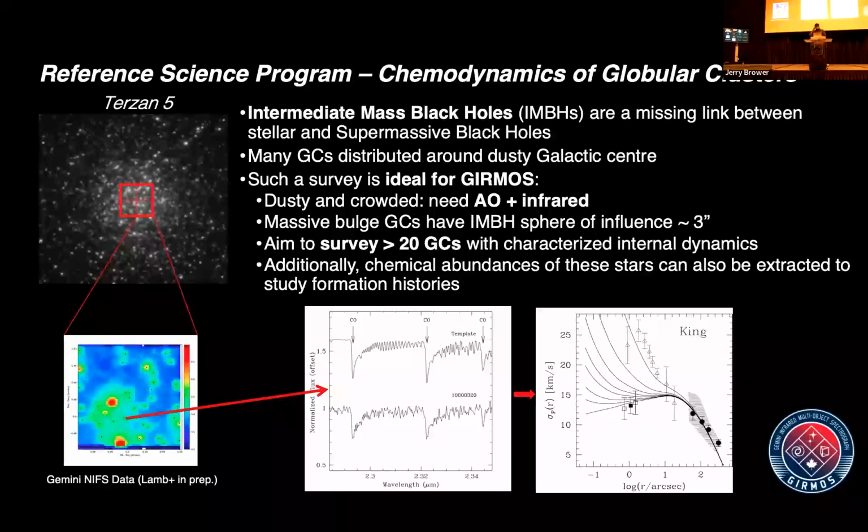The other reference science program that we want to target is something that's high angular resolution. The distant galaxy survey is moderate angular resolution. And this is to observe central regions of globular clusters and looking at the kinematics of the stars in these regions and trying to understand if there is any evidence for an intermediate mass black hole by looking at the kinematics of these stars. Now, a lot of this can be done with, say, MUSE in its narrow field AO mode, but there's a considerable number of globular clusters within the plane of the galaxy that are highly obscured that GIRMOS would be ideal in targeting.